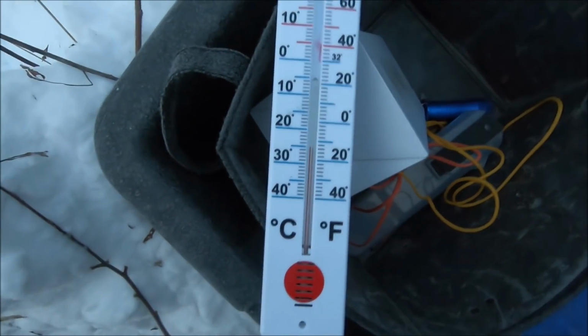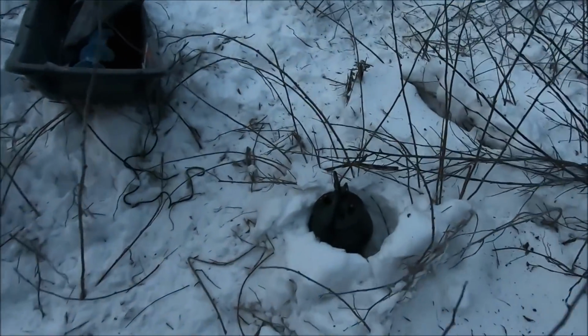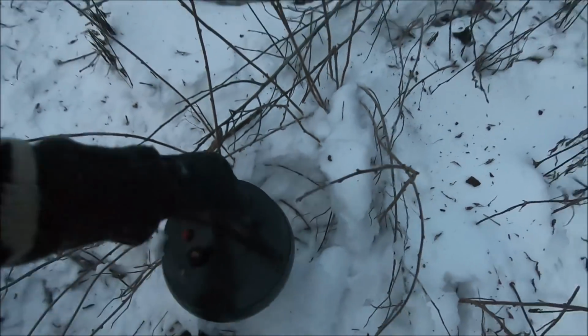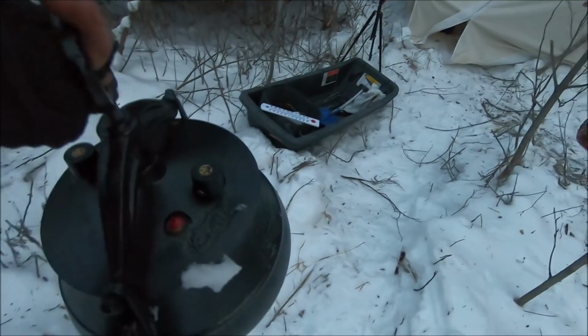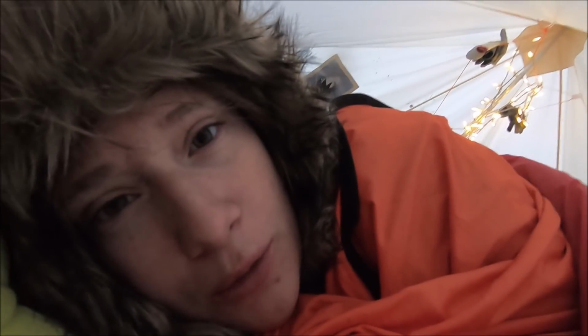Alright, temperature this morning is -16, and we left the beef stew out here to freeze, just because it's got beef in it. Time to take this inside, heat it up for breakfast. It's just a bit after 8 a.m. Got down to about -15 last night, and we were pretty cozy.